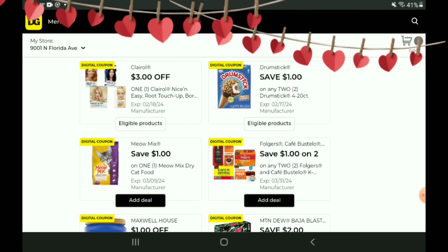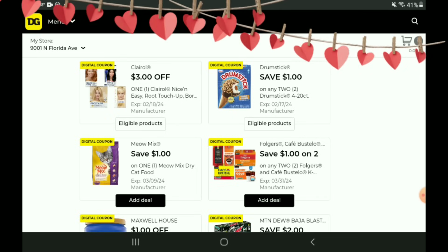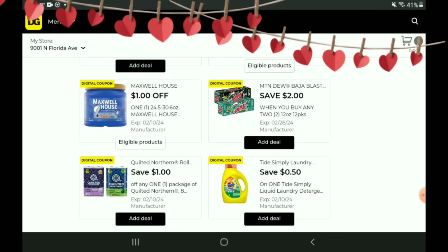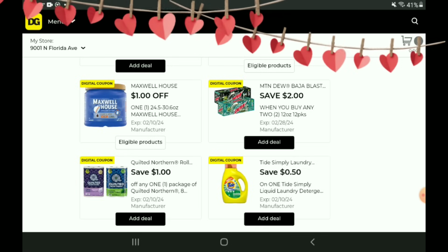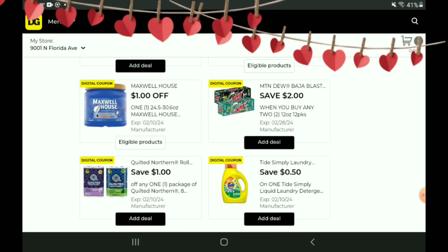Next up, we have a $1 off 2 for our drumsticks. These are on sale this week for $3.50, so after the coupon, you're paying $6 for two. Next up, we have a $1 off 1 for our Maxwell House coffee. These are on sale this week for $8.50, so after the coupon, you're paying $7.50.